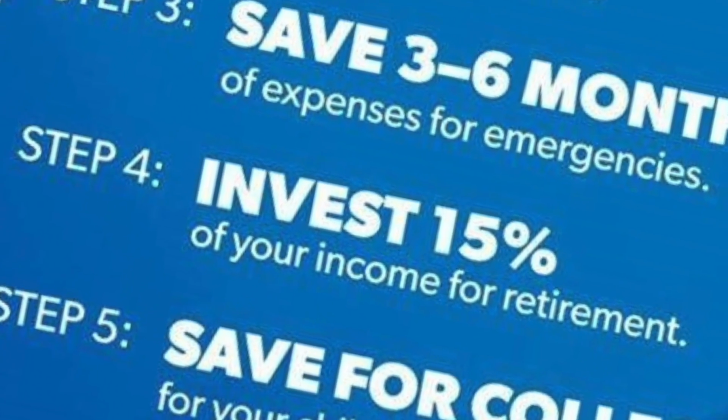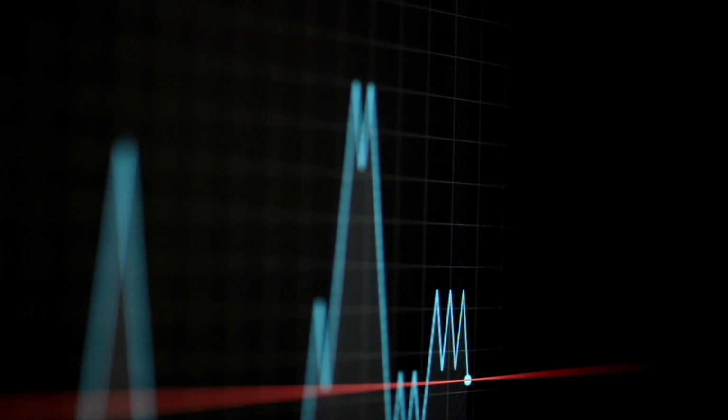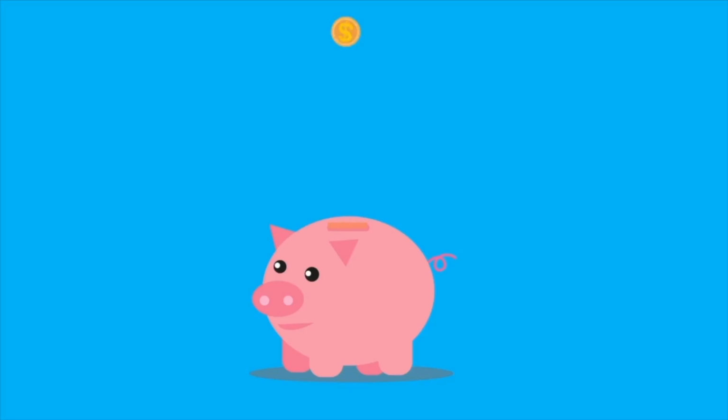All right, baby step number 4, this is where you're going to start contributing to your retirement. So you've paid off your debt, you've fully funded your emergency fund, now you start caring about your retirement. So this is the first step in the baby steps where you actually contribute to retirement and investing. Everything before this has been savings and paying off debt. Now Dave Ramsey says 15% of your income should be going to your retirement.